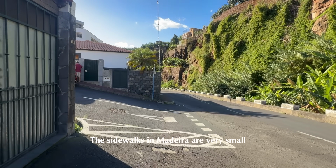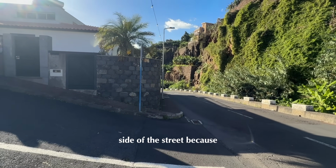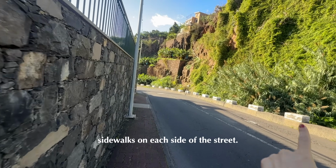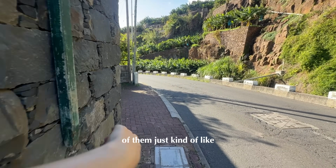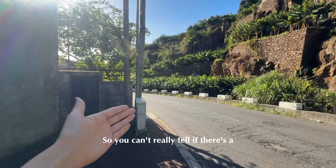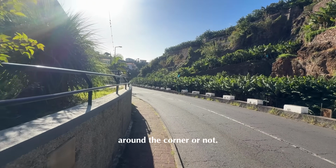The sidewalks in Madeira are very small and they're only on one side of the street because there's not enough space for 2 sidewalks on each side of the street. Some streets don't even have sidewalks. And do you see how all of them just kind of go in serpentines like this? So you can't really tell if there's a vehicle coming from around the corner or not. So you have to be very careful.